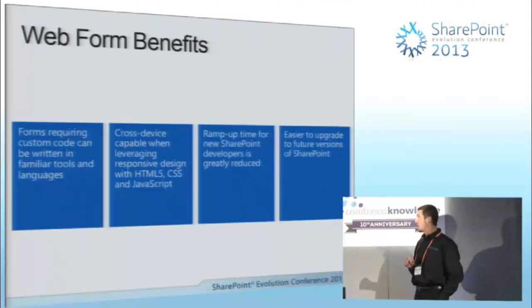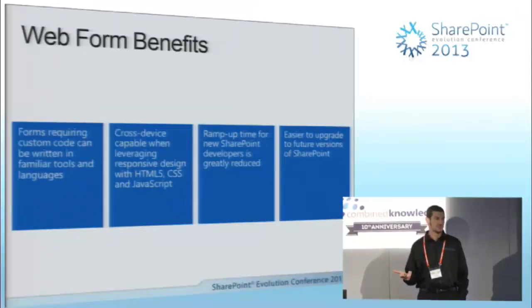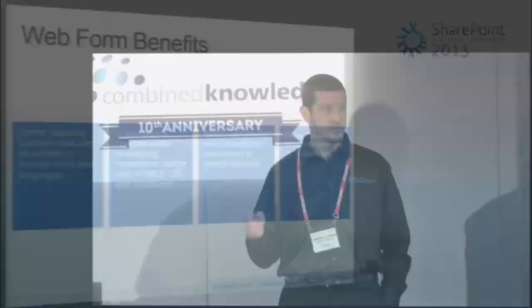So again, if you use the app model in 2013, you do automatically get cross-device capable forms. Access 2013 gives you that. Custom-coded forms using HTML5 will give you that. InfoPath, not so much. InfoPath forms, if you publish them as browser-based forms, you have to test them. Sometimes they work fine with non-Microsoft platforms, and sometimes they don't. So you have to take that into consideration.